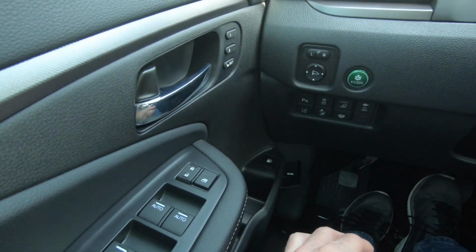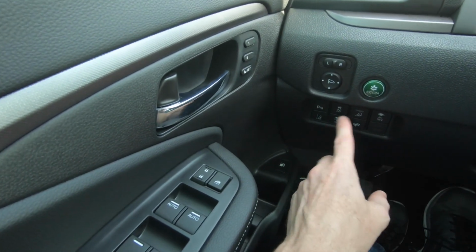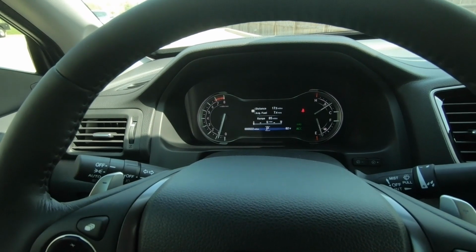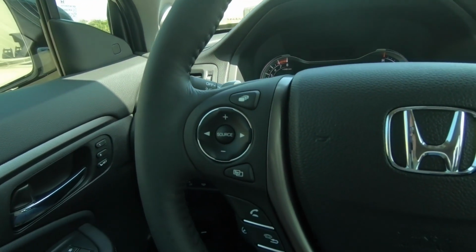You can turn econ mode on and off. And you do have Honda Sensing here. So you're gonna have the features right here. You can turn those off if you want to, or back on. Traction control, lane keeping assist, road departure mitigation, blind spot monitoring, and adaptive cruise control. Quite a few great features here.